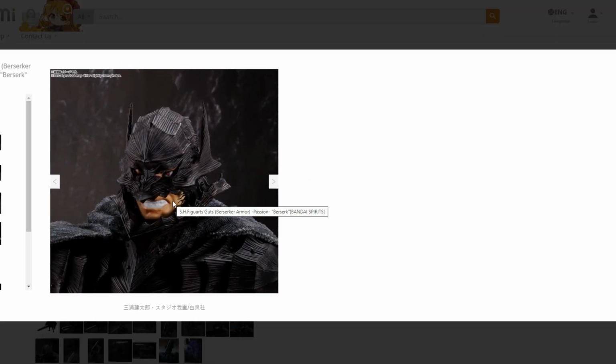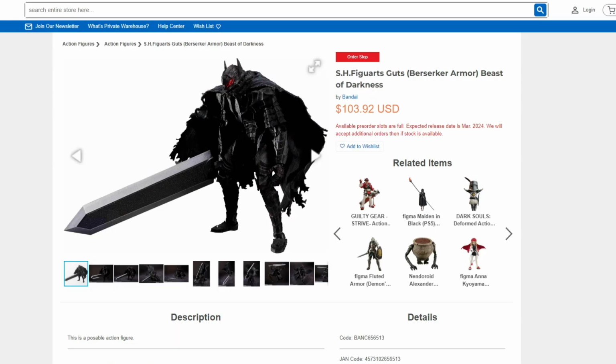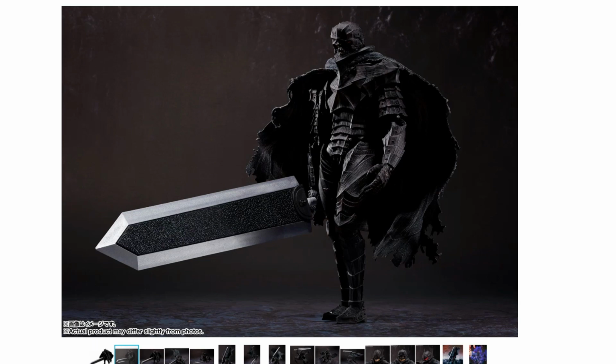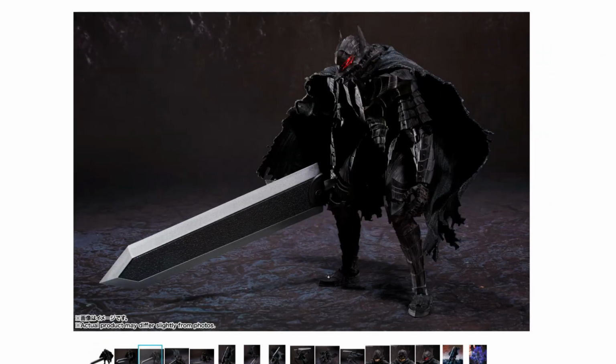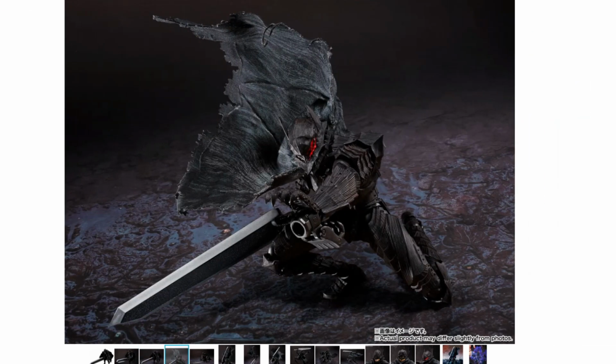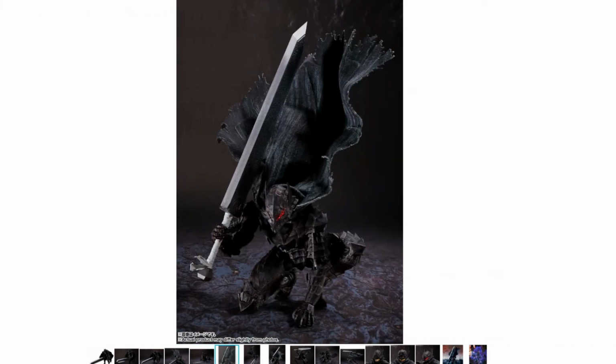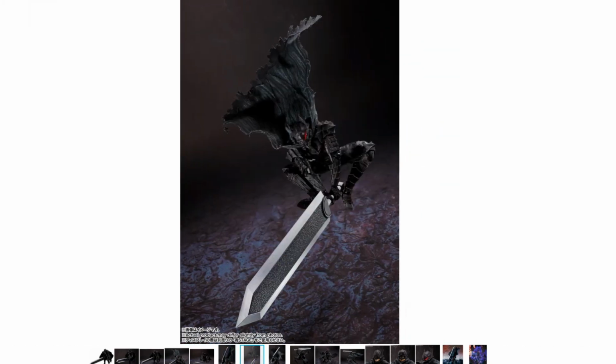Love the expressions for this figure, it looks incredible. I think right here I have some better images. Here they go right here at Hobby Link Japan, and out of the bat again it looks incredible, looks amazing with the different portraits. We have the skull version of the helmet right here with the dragon, so it looks awesome. The different shots of it look amazing, the cape looks great, the cannon feature looks awesome, the sword again with the posing looks very, very good, and I can't wait to get this one. That shot right there is amazing, so very exciting again.